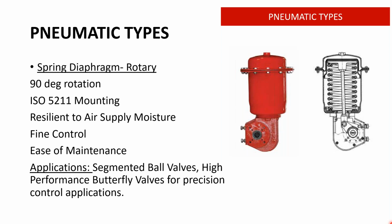The nice thing about having a spring diaphragm actuator is it is very resilient to air supply moisture. Whereas the rack and pinion, typically in a plant with air supply that has a lot of moisture in it, you'll tend to see some scarring. You'll see resistance and wear as the moisture has scarred and created all kinds of havoc on the inside of a rack and pinion actuator. Whereas a resilient actuator doesn't care about air, or water, moisture being on top of the diaphragm.